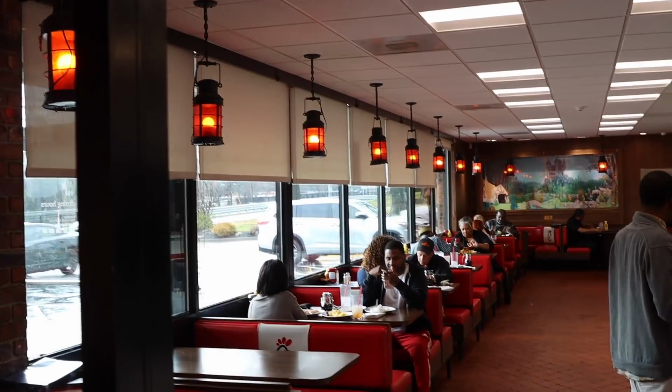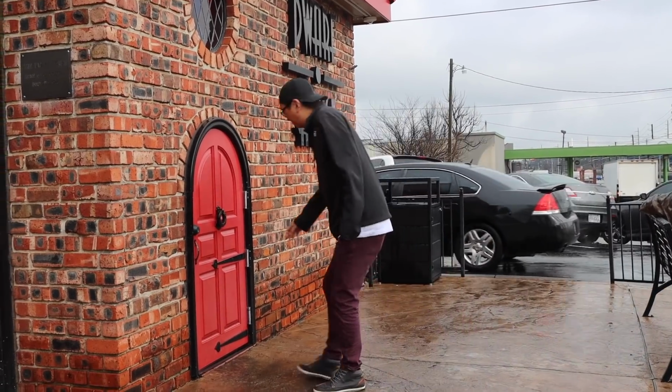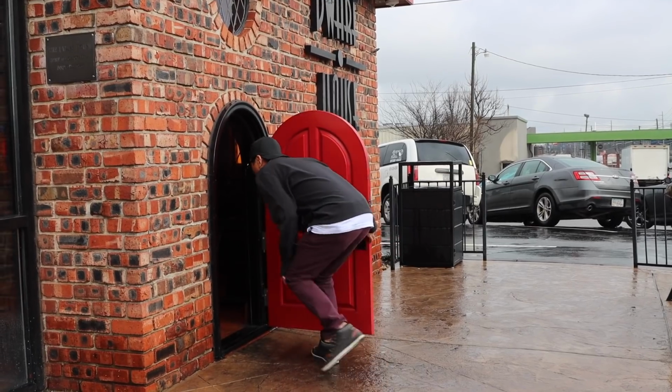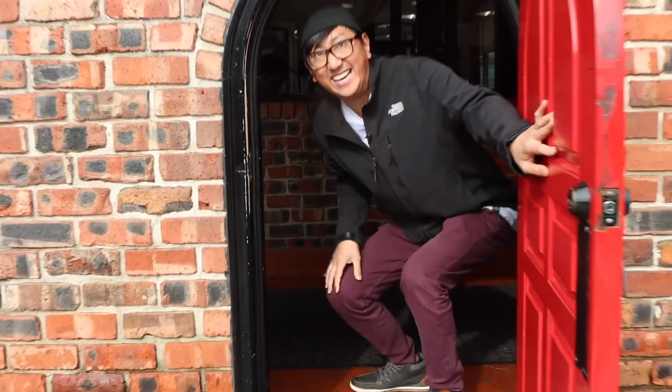For some reason, I thought the Dwarf House was gonna be very small in size, but this restaurant is actually quite large. It just has a tiny little door entrance. But just in case you are a little bit bigger than a dwarf, they also have regular sized doors too. Lucky you. Anybody can come. Come in, little one. It's the Dwarf House.